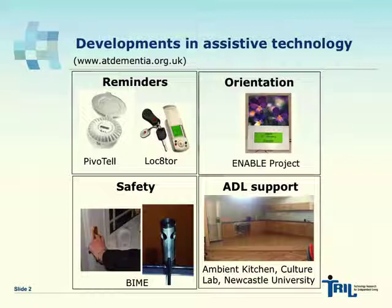Monitors for flood detectors and cookers. On the right there is a gas cooker detector, developed at the Bath Institute of Medical Engineering, which is led by engineer Roger Orpwood. You attach it to your standard gas cooker, and it will detect when the person has switched the gas on and hasn't lit it, which is quite a common problem for people with dementia, and very dangerous as well. So that's a great solution.